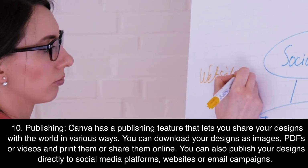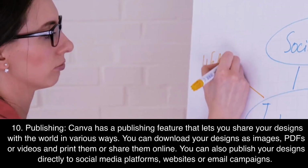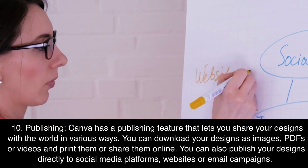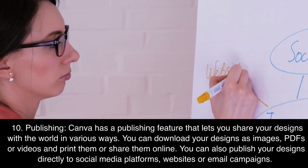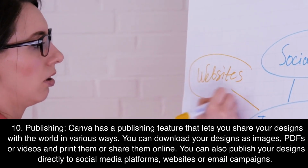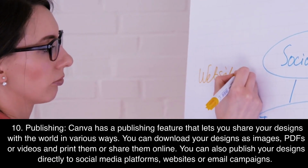10. Publishing. Canva has a publishing feature that lets you share your designs with the world in various ways. You can download your designs as images, PDFs or videos and print them or share them online. You can also publish your designs directly to social media platforms, websites or email campaigns.